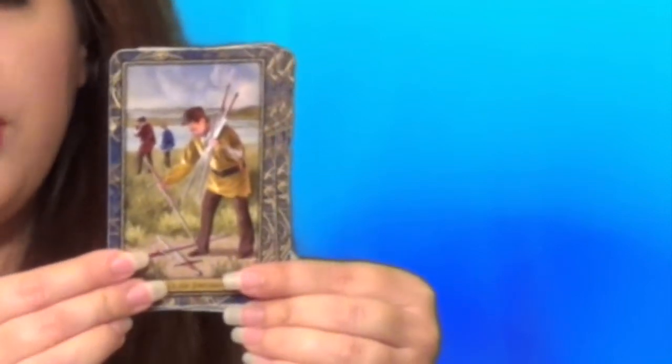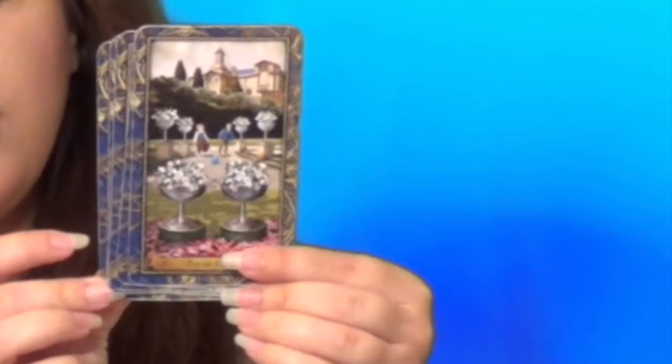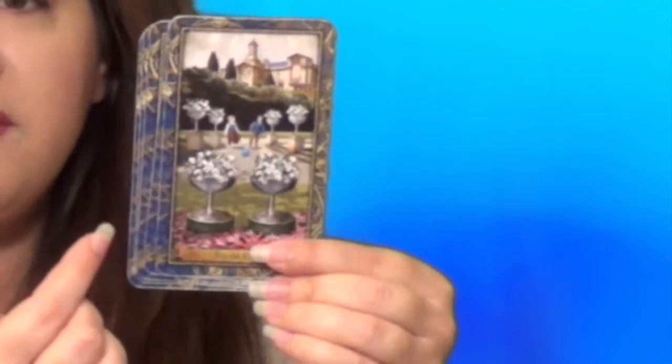So whether you are working intuitively off of the artwork alone, or you're working off of keywords, the artwork, the pictures, the stories inside of the cards are going to help you to form a better reading, to remember what the cards mean as you're doing a reading.